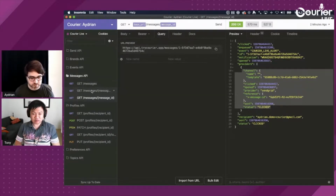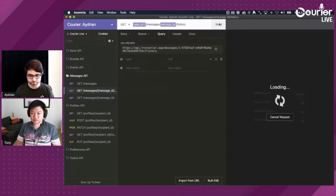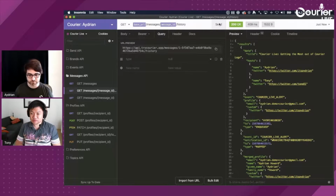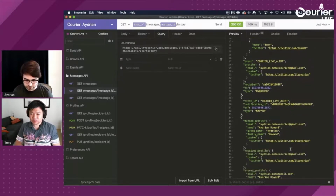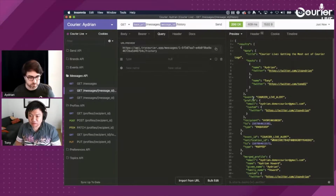And then the last endpoint that I want to highlight is the one that actually grabs the history. So I still have that ID in my environment variable, and I'm going to run that. And you can see that it returns an array of results. And this is for each event, right? Correct. There's a lot of information coming back in here. So we've got a data object, and this is the data object that was passed over. Same with the event and the profile that was sent over.